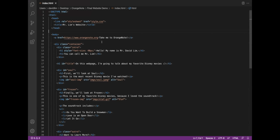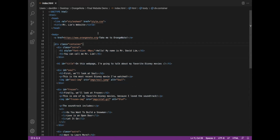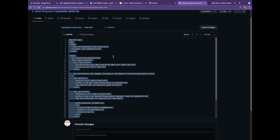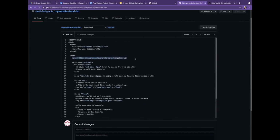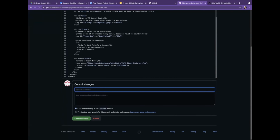So the easier way of doing this, we're gonna do Control A, selecting everything, or you can just drag everything. And we're gonna do Control C or Command C, and we're just gonna delete everything and copy paste. So now we have this A tag, right? Anchor tag. And make sure to go down and put what change we've made here. So I'm gonna say included an anchor tag to our OrangeNote website.